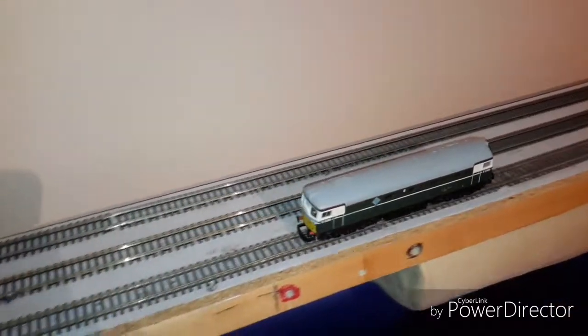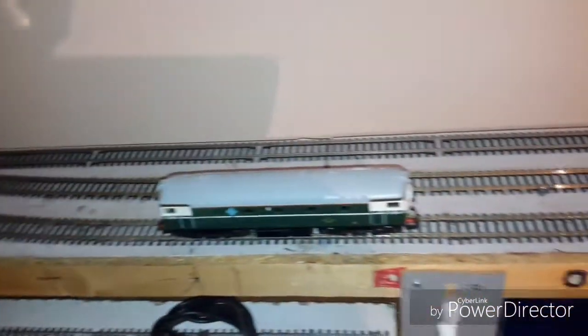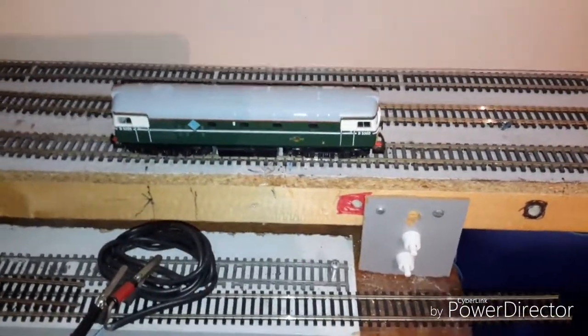I've got a bad turn of speed on, actually. So yep, that's that one done. I thought I'm going to do the Class 50 next.